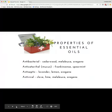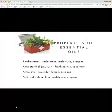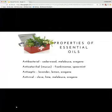Okay, so a couple of different oils that have different properties in them that we want to use for first aid. First of all, antibacterial. That's obviously extremely important when we get things like cuts and scrapes. Cedarwood, melaleuca, and oregano all have antibacterial properties, so really, really important.